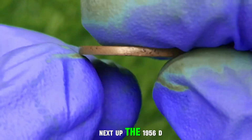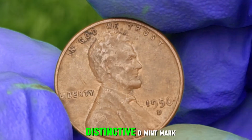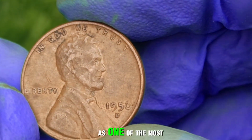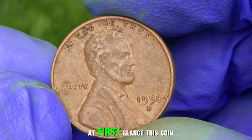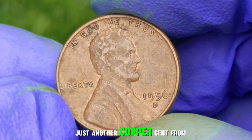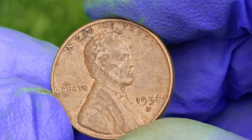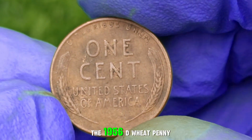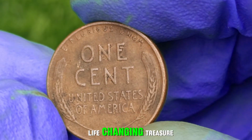Next up, the 1956 D wheat penny, struck in Denver with its distinctive D mint mark, holds a place in American coin history as one of the most intriguing and collectible Lincoln cents ever produced. At first glance, this coin seems ordinary, just another copper cent from the mid-1950s. Yet for those who look deeper, for those who understand the mysteries hidden within its copper surface, the 1956 D wheat penny can reveal itself as a life-changing treasure.